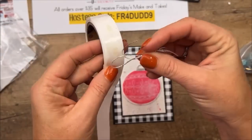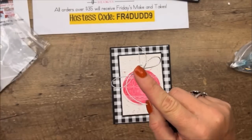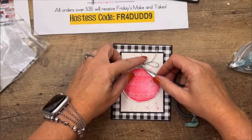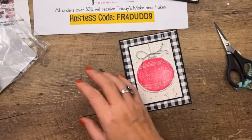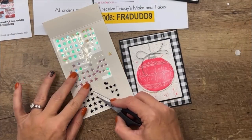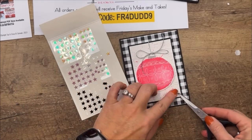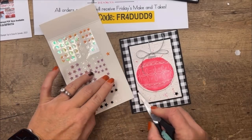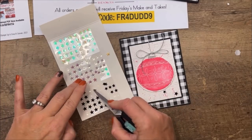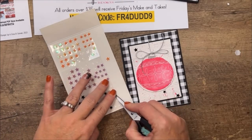Okie dokie, now let's get a mini glue dot. And it looks like I've got several mini glue dots here. And put that right there. All right, now I've got an embellishment that's going to surprise you. The cute Halloween stars. They will go perfectly with this, the black ones. So we'll put a couple of these guys here. Just because it says it's Halloween doesn't mean it has to be Halloween, right?